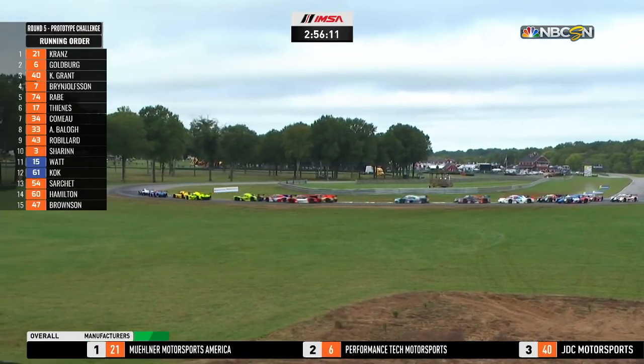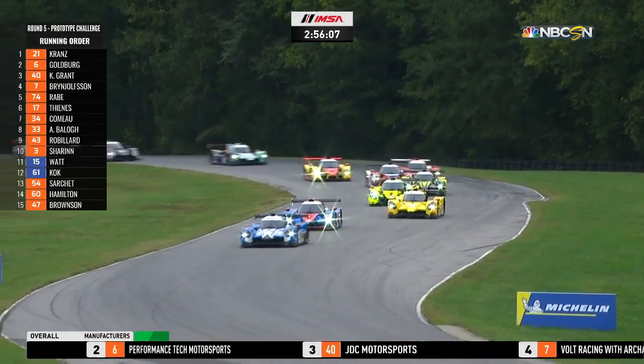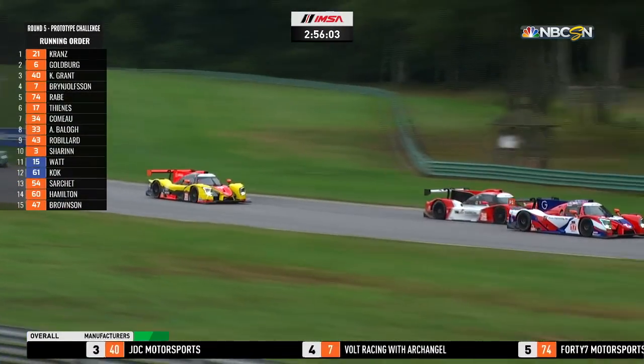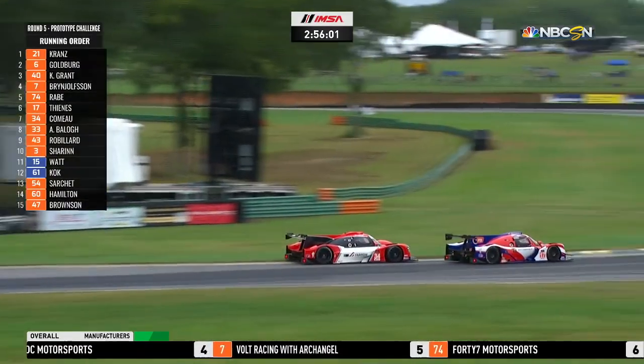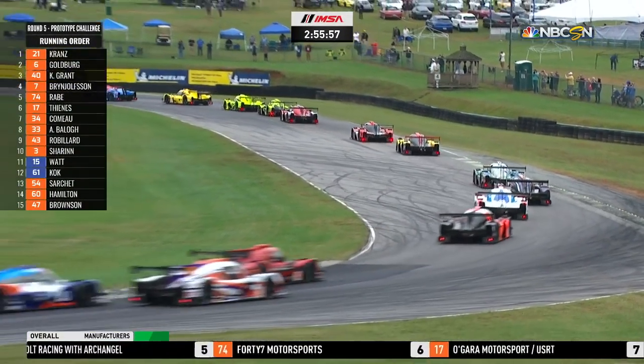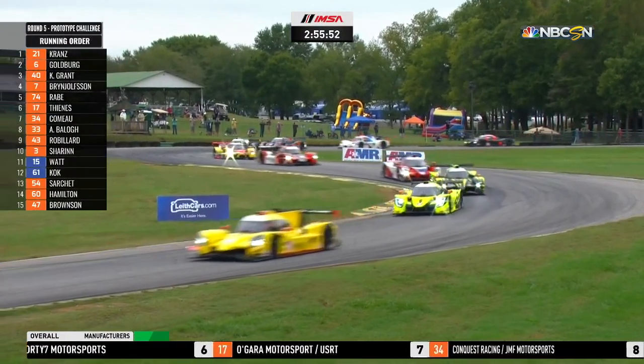Yeah, there's been quite a bit of rain over the weekend, so the grass is pretty slick. Some large runoff areas, but I tell you what, when the grass is slick, you get across those runoff areas pretty darn quickly. But a nice clean start there. There is Antoine Comeau looking to the inside to try and make up a position in turn 3. Unable to make that move stick this time around, but it's Moritz Kranz who leads from the pole position.